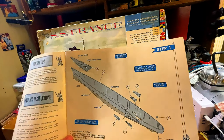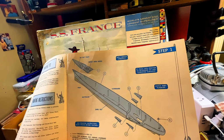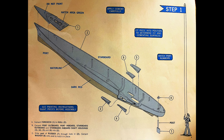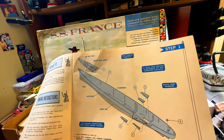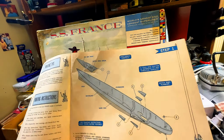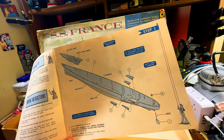Apply cement carefully. Fit piece into position to determine the fit and cementing surfaces, and you can see this is step 1. Cement the forecastle to the hull, and then cement the outboard, port, inboard, starboard, outboard, starboard, inboard shaft housings. You can see everything that's going to go in. So they actually go in from the inside.